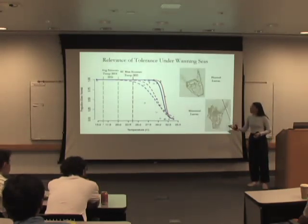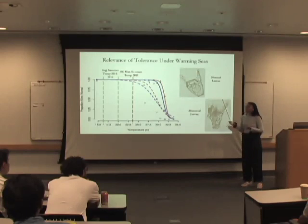So, will we see these higher ocean temperatures within our lifetime? Probably not. So, is my tolerance data relevant? Yes, it is.